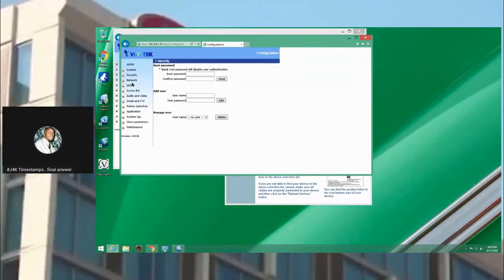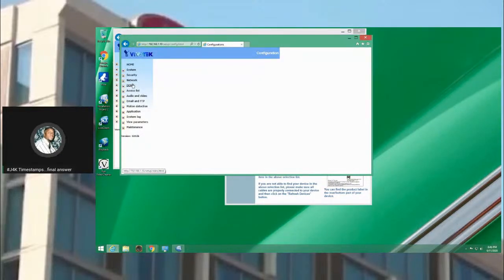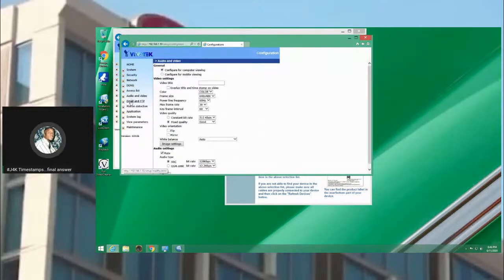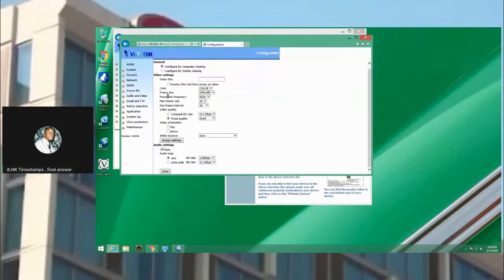I don't think I need to do all that. Maybe. I don't think I need to do all that right now. Network, access list, audio and video. We saw all this. Once again, the audio. Okay, I muted it. And what else is down there? Nothing.